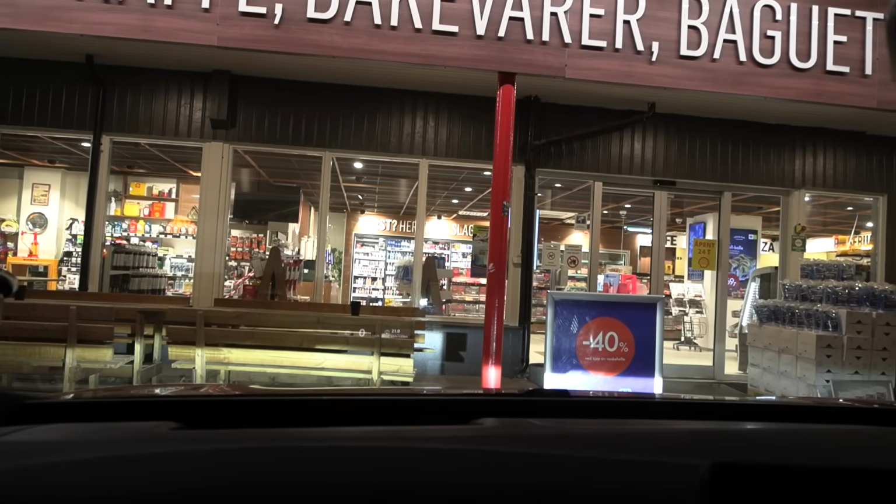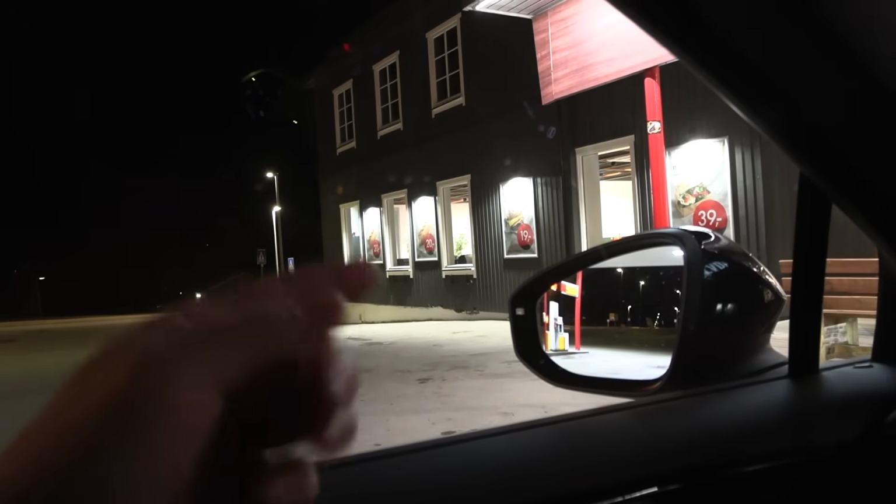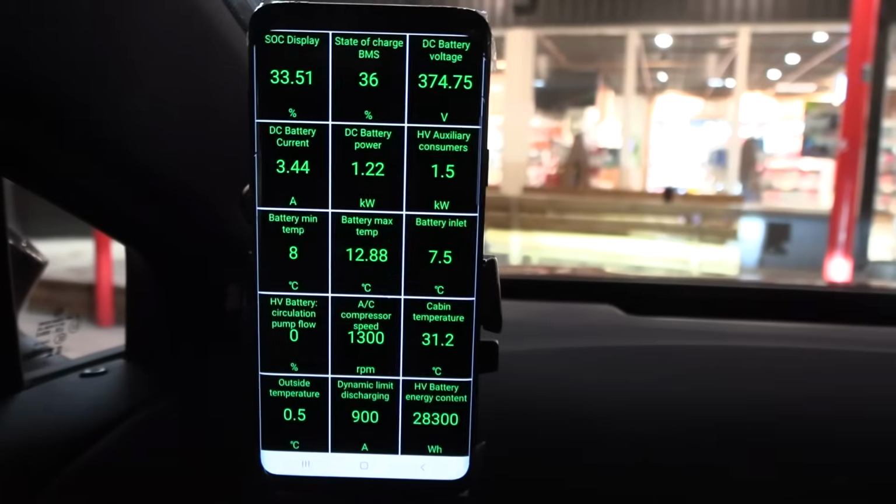We are now at Shell Alvdal. Yes, I will turn around here. If I go further down the road, well, actually that direction, I will get over to the Ioniq Circle K. But since I'm not charging there, it doesn't matter. We stop here.